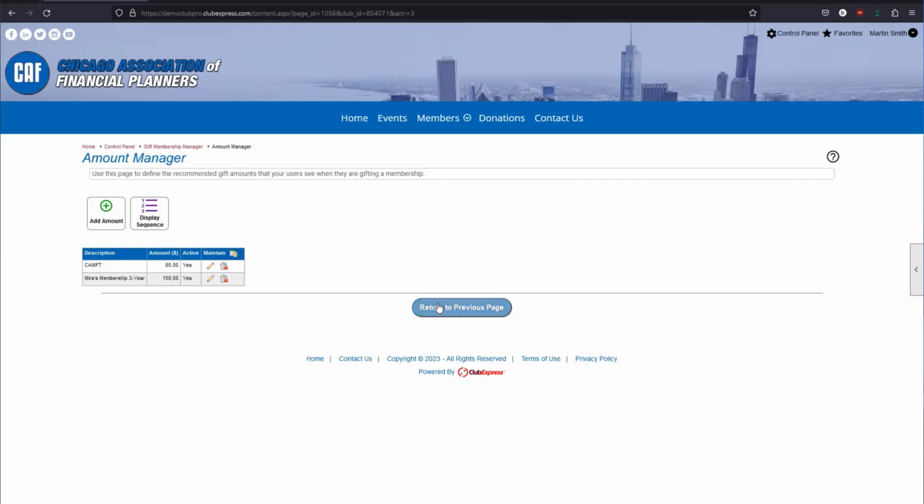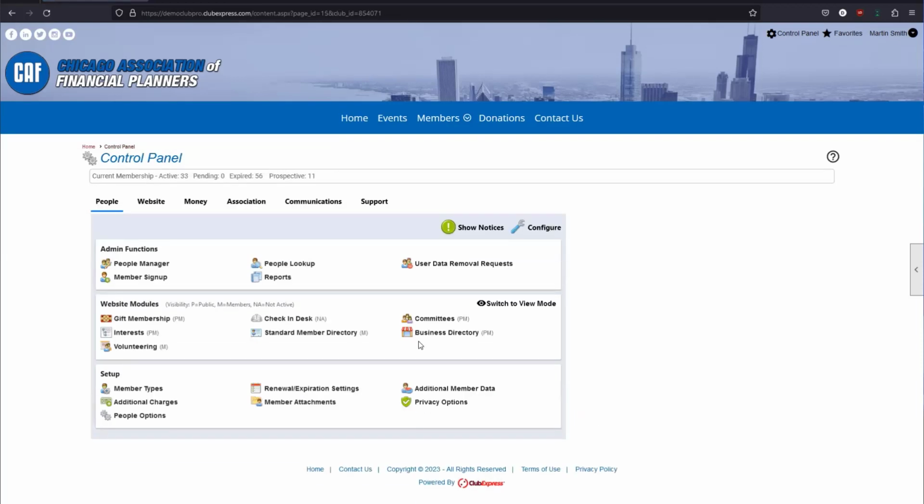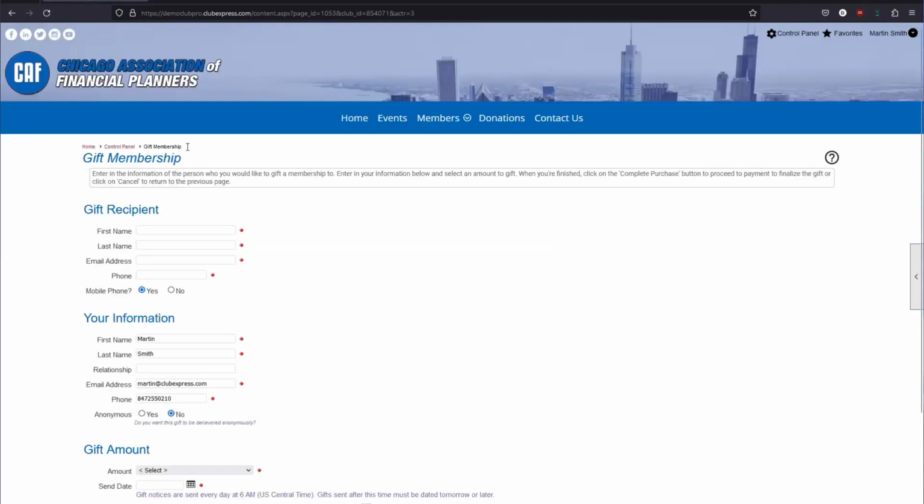So now that we've created that membership amount, let's talk about what it looks like to purchase a gift membership. If we go back to our control panel and we go to the gift membership as a member, I'm going to hit switch to view mode, which will let me view these modules as though I'm a member. And I click on gift membership. This is what the gift membership page looks like.